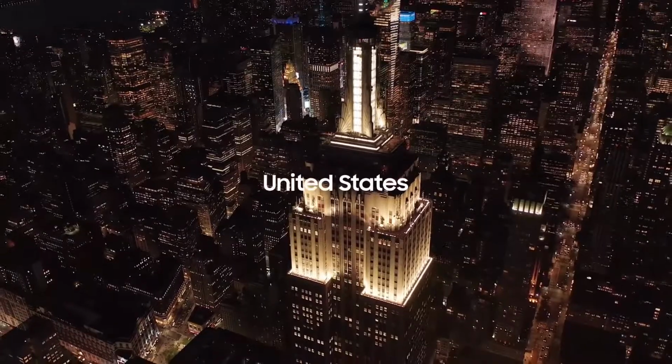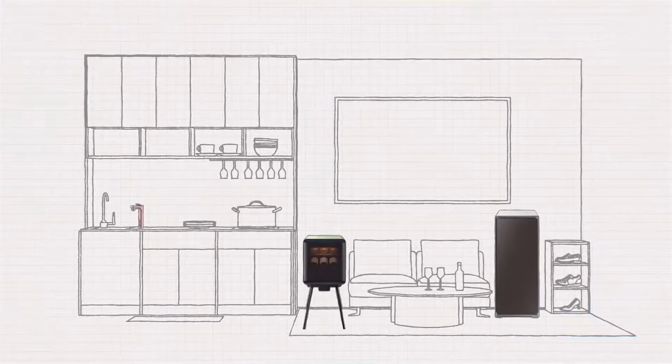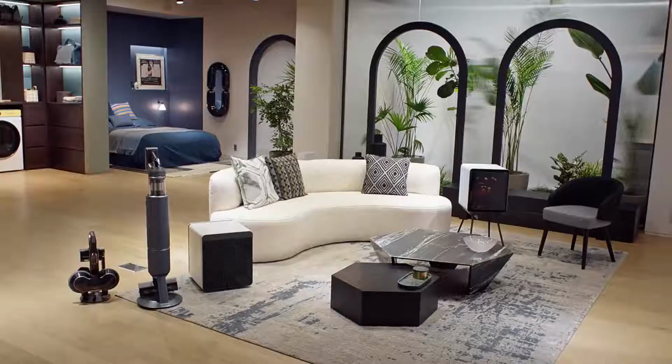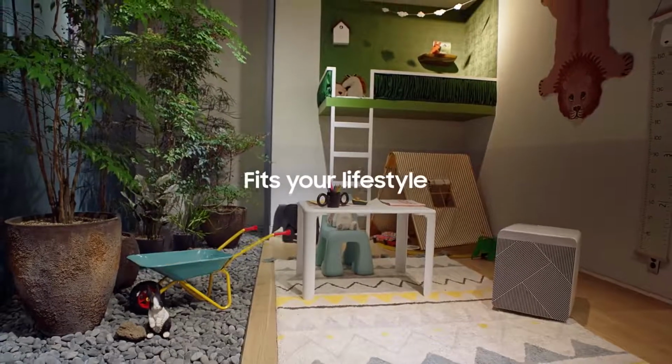Today, the focus of our event is our Bespoke Home vision. This year, our bespoke refrigerators have gone global. Today, we are excited to expand our bespoke vision to the kitchen and beyond. We will also introduce bespoke lifestyle products that offer a whole new way of using appliances. Together, these devices create the bespoke home fitting perfectly with your lifestyle needs.